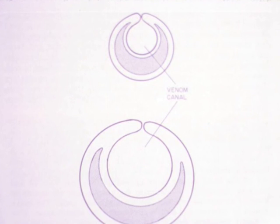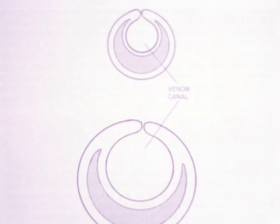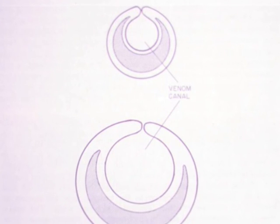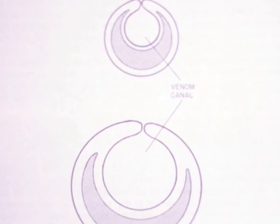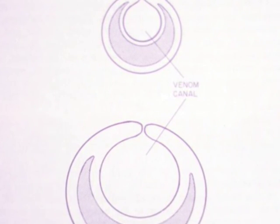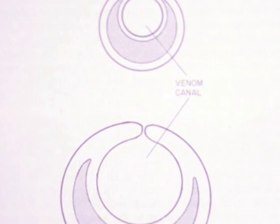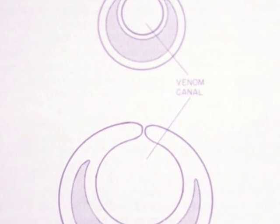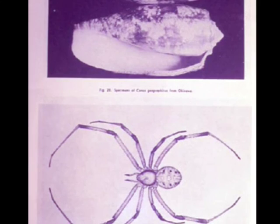This is the canaliculated fang of a venom canal. Wait a minute, that's like a hypodermic needle. This must be a viper, a viper fang. Just a cross section of it. Yes, yeah, cross section. 69.